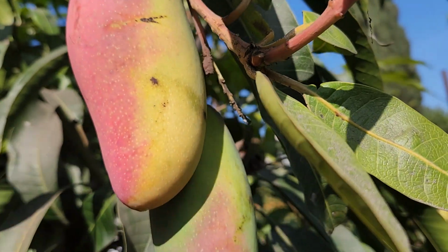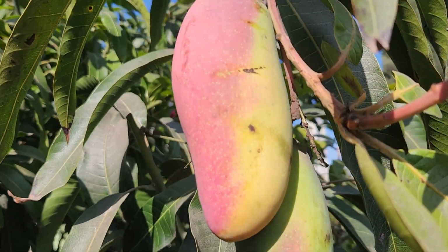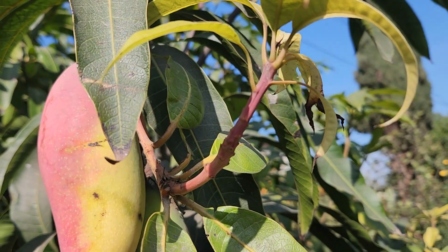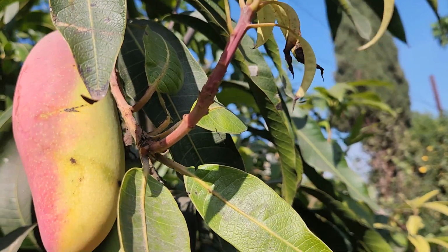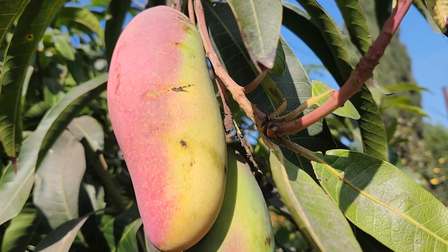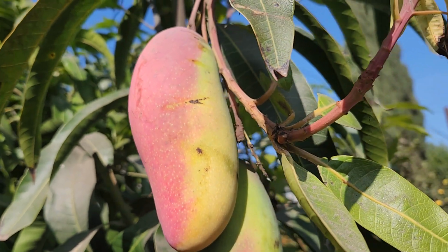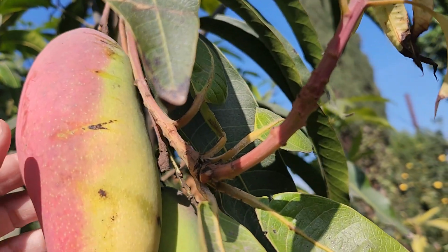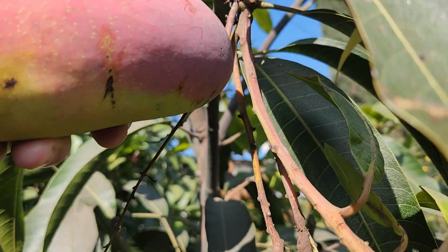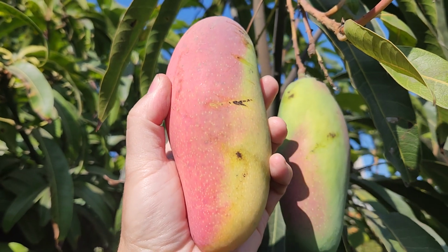I'm going to be picking this right now. I'm going to take both of these off, but Maha, I definitely recommend it. Hopefully you guys get it, and hopefully the strains are all the same. I am experimenting with the different strains, but I can't say for certain. They seem to be. So let me pick this. Look at that coloring.